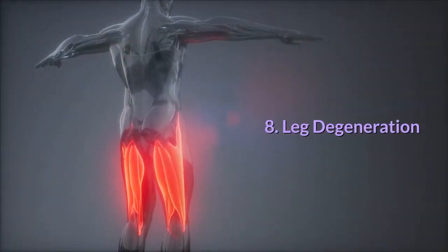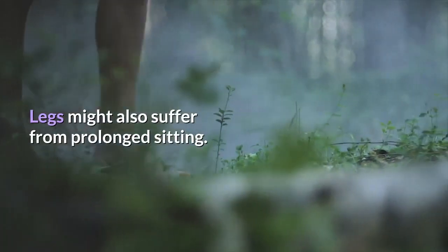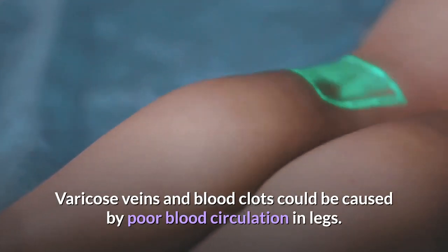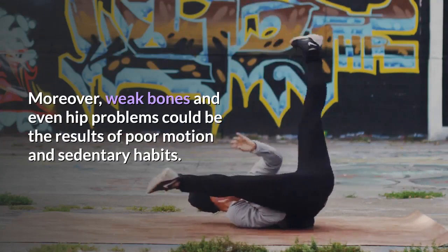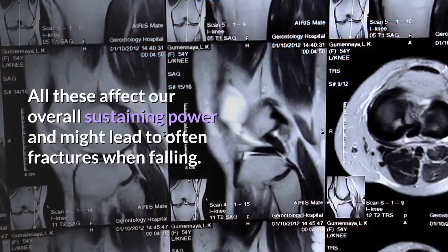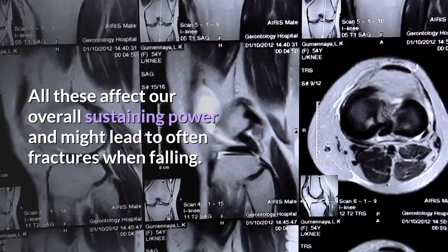8. Leg degeneration. Legs might also suffer from prolonged sitting. Varicose veins and blood clots could be caused by poor blood circulation in legs. Moreover, weak bones and even hip problems could be the results of poor motion and sedentary habits. All these affect our overall sustaining power and might lead to frequent fractures when falling.